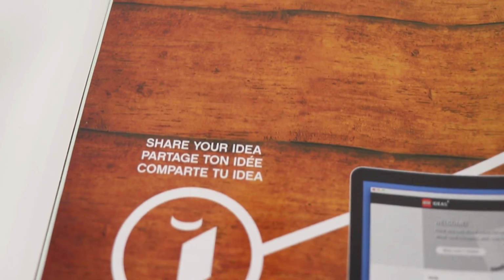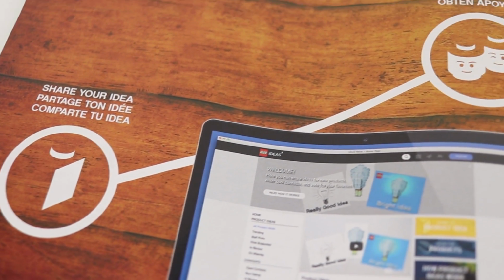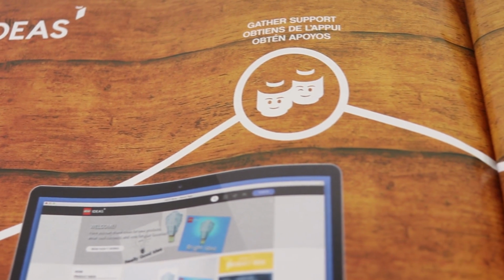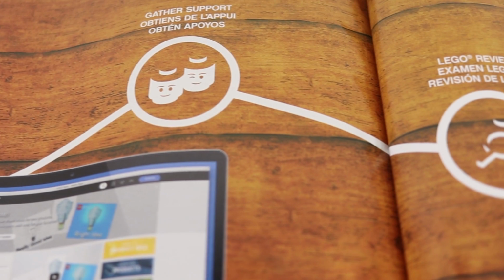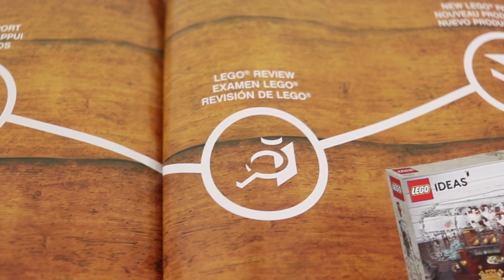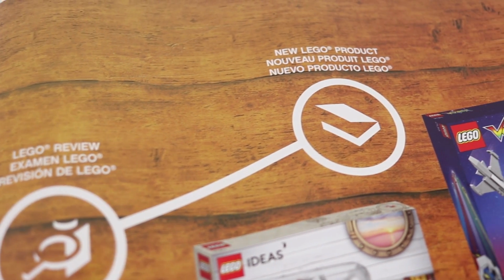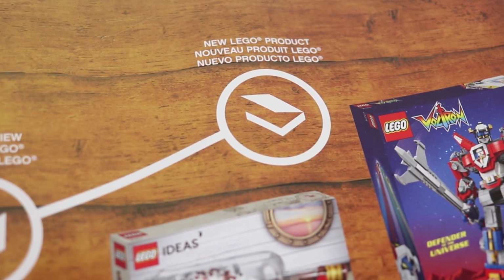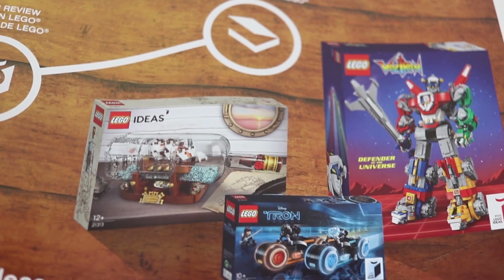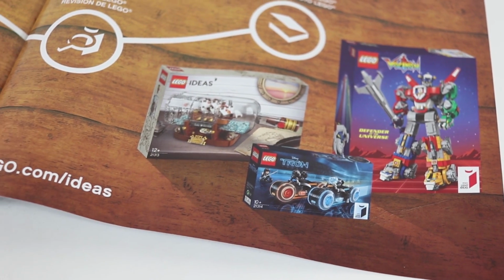Yeah, I mean, it's a lot of work and it takes a lot of time. I think that's the biggest lesson: you just have to be really patient. For both of those models, it took years to get through the LEGO Ideas process. You have to gather 10,000 supporters, which typically takes a year or two, at least in my experience. And then it's another 6 months before it goes through the LEGO review and may or may not get approved. And even after that, you have to wait for them to finalize the design. So if anything, I've learned patience from this experience.